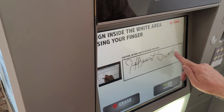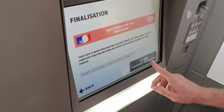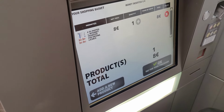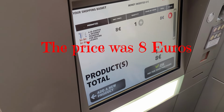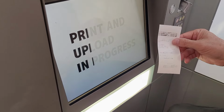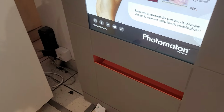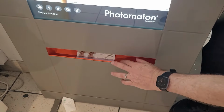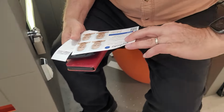And then click OK. And then you pay for the photos. Okay, then you get a receipt. Watch on the side of the machine. Oh, and there's his card. All right. He's all set.